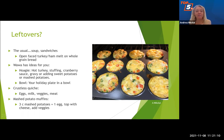There's a hoagie they have where they put on hot turkey, stuffing, cranberry sauce, gravy, and added mashed sweet potatoes or mashed potatoes. So that could be a way to use up the leftovers in a different way. Your holiday plate in a bowl. I've seen that done. Crustless quiche. So you do something like it's pitchered. It's like egg and milk, and then you put in whatever vegetables you had. If you ended up doing the green beans or the Brussels sprouts, cutting them up and then maybe using some of that turkey or ham and putting that in there. There's mashed potato muffins. They're mashed potatoes with one egg. You top it with cheese, add some veggies.